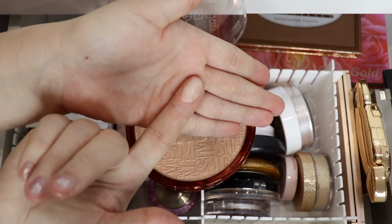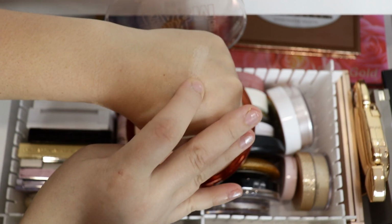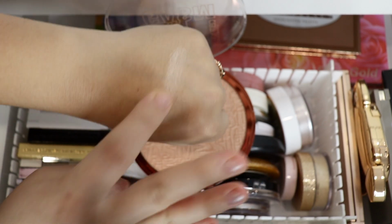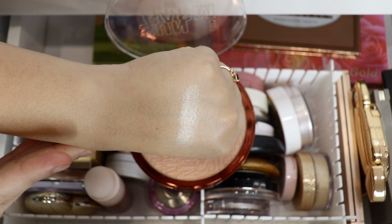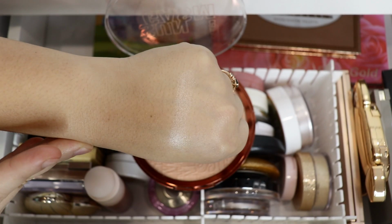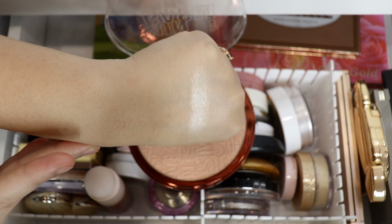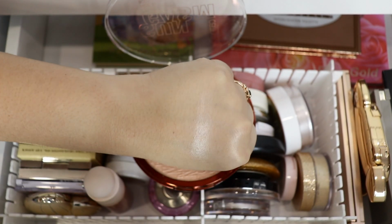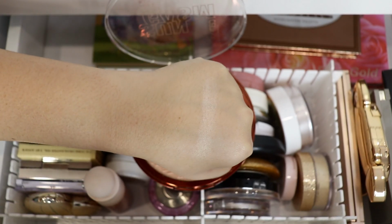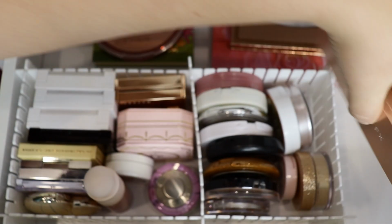But just look at that. I don't even think my camera's focusing, but this is so pigmented for a drugstore highlighter. Just look at that. And I think when I bought this, it was like $5 or something. It was super cheap. But just look at that beam. Yeah, I'm not getting rid of this. So keeping. Let's move on to these now.